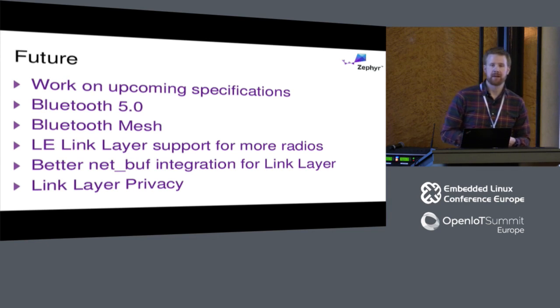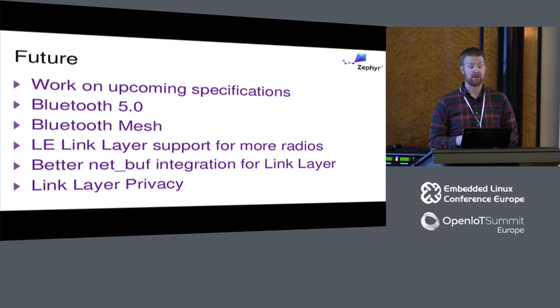And there are some missing features we still want to implement. One is link layer privacy, which basically pushes the identity resolution of devices using private random addresses down to the controller instead of the host needing to do it. The main reason we don't yet have it is that we simply haven't had hardware that exposes this interface. But we should be able to do it, for example, with the link layer implementation in Zephyr itself now, to make sure it works.